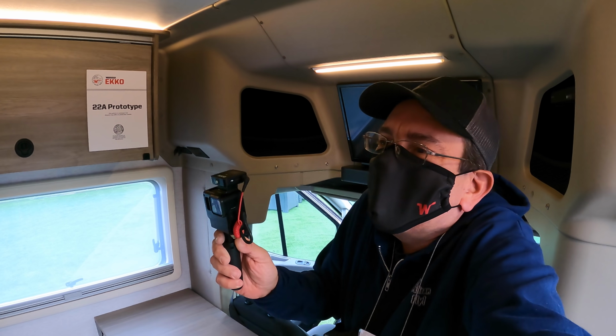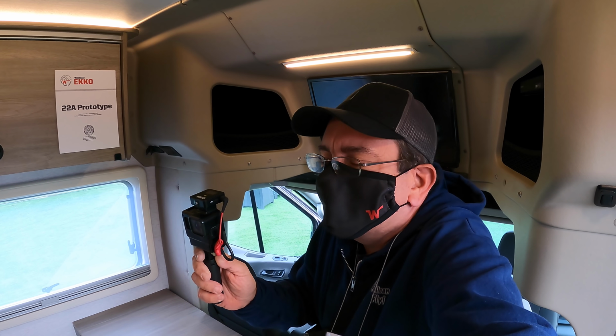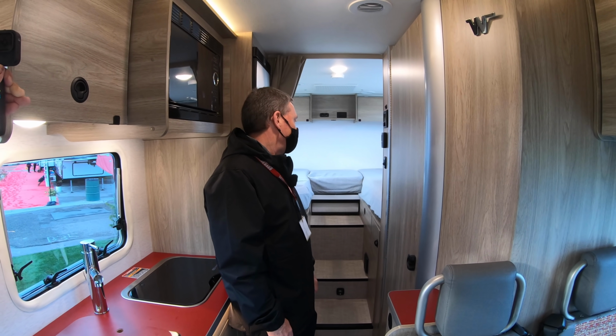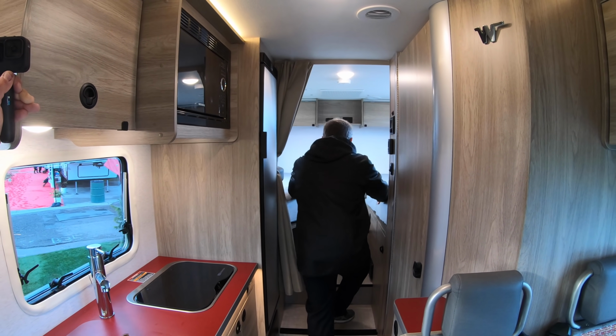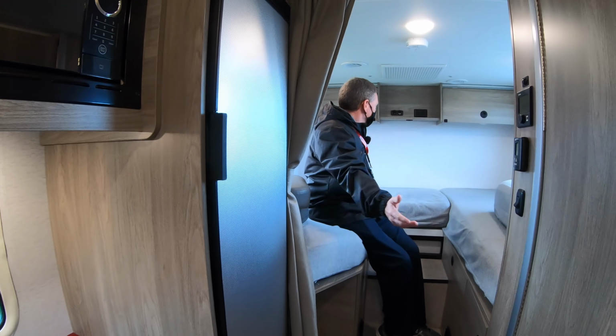You know? So if you want to be nimble and be able to park it almost everywhere, there are some compromises that you have to have. I mean, it's just the laws of physics. Correct. Yeah. And then back here, twin beds that will turn into a full-size bed all the way across the back if you want.